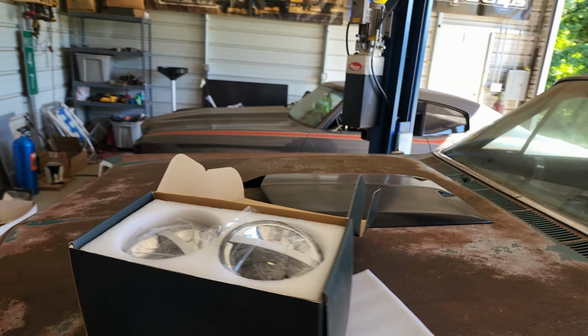We also got these lovely LED headlights in. They have a little bit more of a rugged look. We're going to install those because the wiring works to the headlights, so we can go ahead and install those.